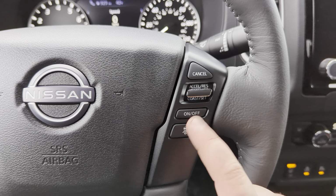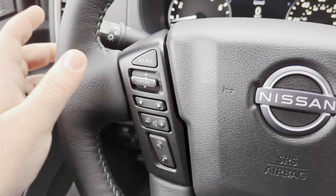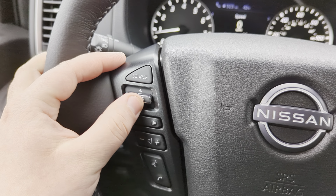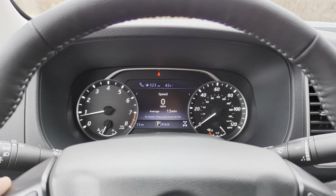You don't have to use it. Again, that's one of those things, if you do a lot of commuting or do a lot of driving in traffic, it's really nice to have. All your other controls on the steering wheel here, you're going to have volume controls. These are going to control your music, and then enter when you push on this is going to go through your menus on the advanced driver assist display. And then left and right here are going to control that actual screen right up there.